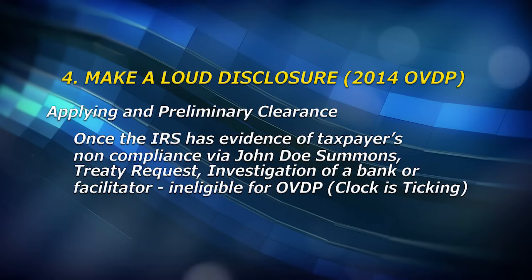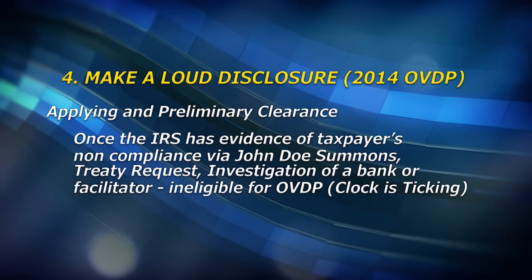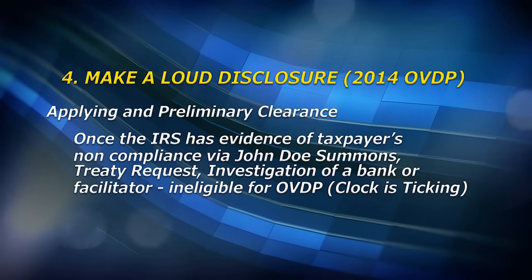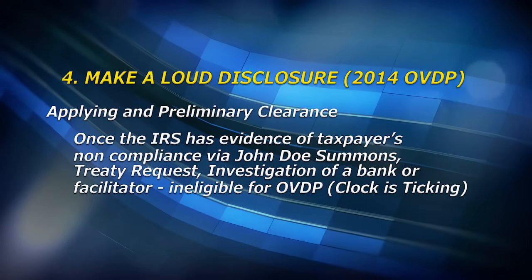Again, the reason you want to do this step is the moment you send off that pre-check, it's like you're standing on first base in baseball. You can't be thrown out. You're safe. If the next day the Criminal Investigation Division knocks on your door after you've applied for this program because you have offshore noncompliance issues, you're still safe.